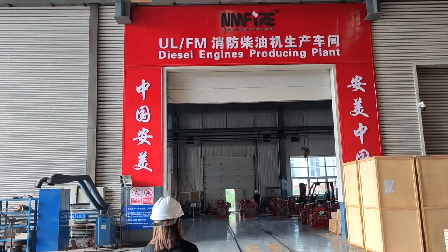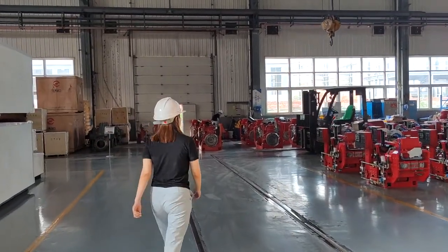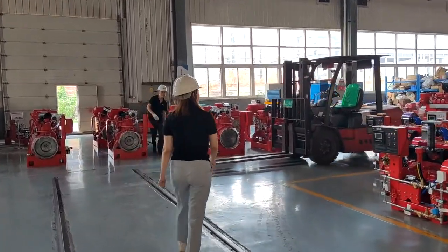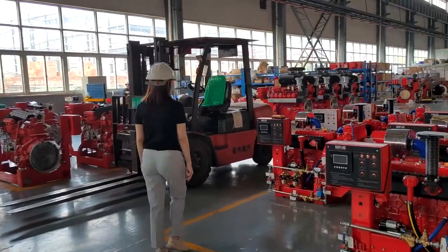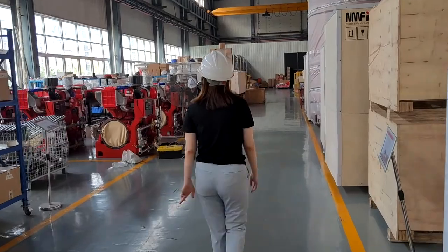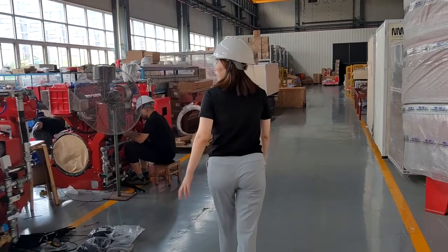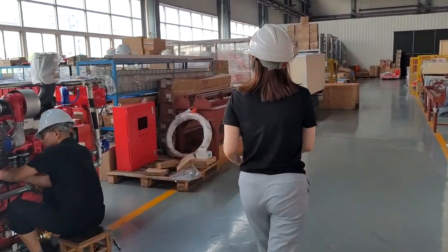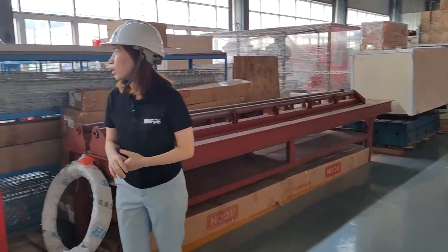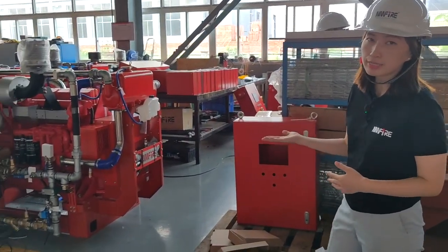So here is the diesel engine workshop. Let's go inside. On my left hand, there's a little assembly line here for the instrumentation. As the EFSN diesel engine is so important, for the instrumentation we also need to do the separate listing.